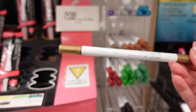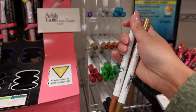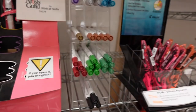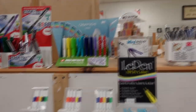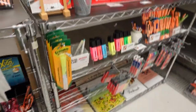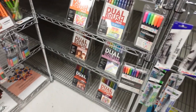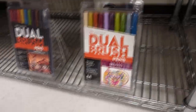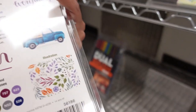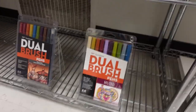I kind of want one of these. Metallic. This one metallic too? Yeah. Like a rose gold and a gold. Pretty. Ooh, the tumble. Muted. I kinda like these. How much is this set? No price. I don't need it.